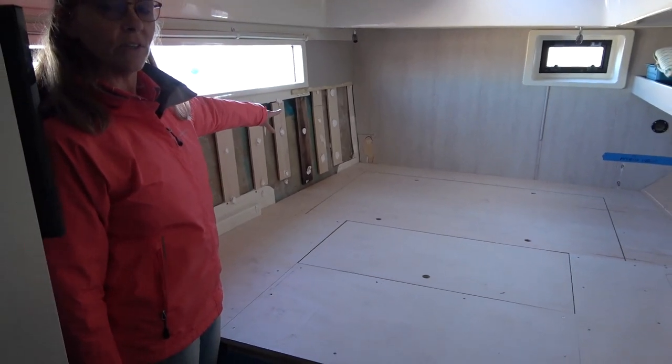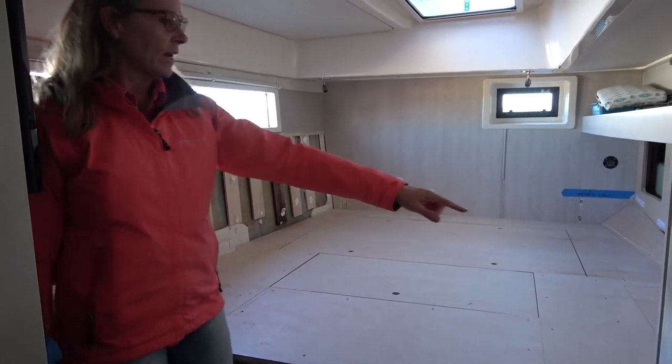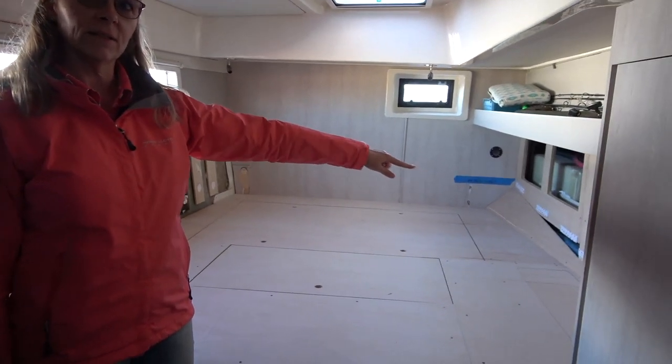It used to have a shelf here, and we'll show you that in a different section of the video. And then it used to have a shelf over here on the bottom, on the side.